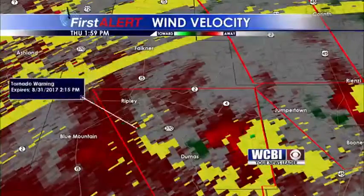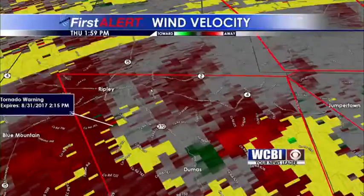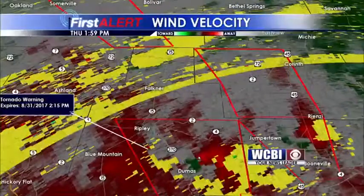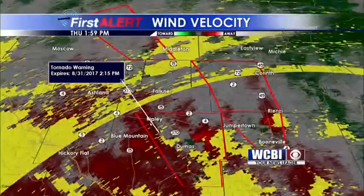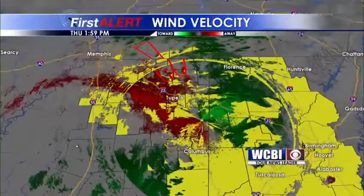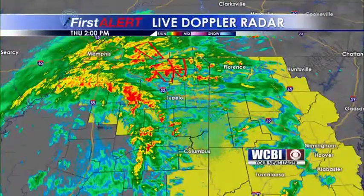Certainly could impact where you are in the parks. Of course, Brett might have to go ahead and get in a safe place. Highway 37 moving up to the north. And ultimately, stacked together. A lot of the air at this point has been worked over by all the showers.